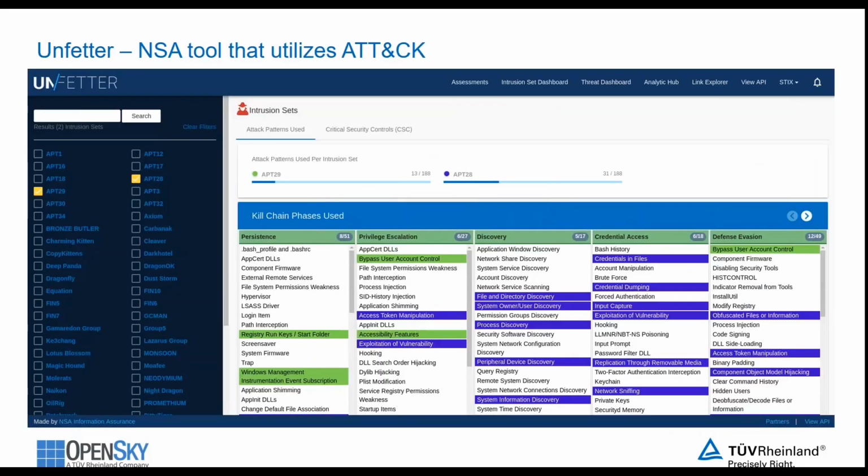There's also tools available that leverage this model. One of them, which I like quite a bit, is Unfetter. This is an NSA tool that's openly available. And what this does is it allows you to create and map the specific activities that are related to an intrusion set.